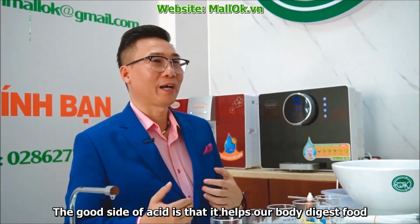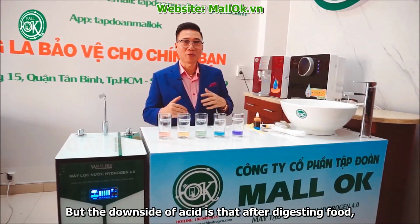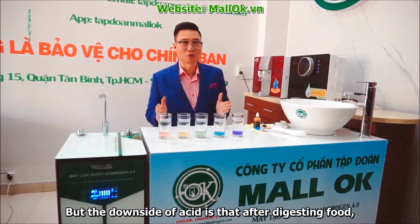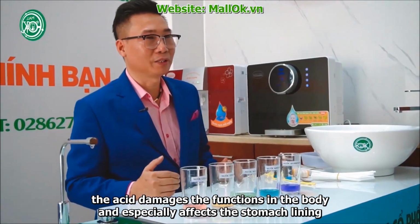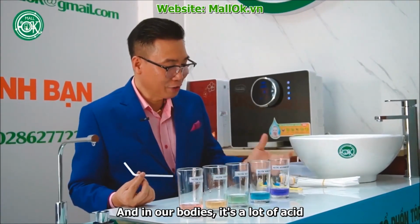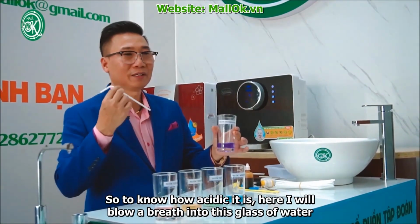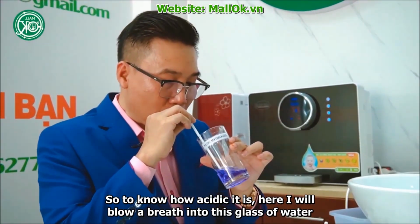As we all know, acids are very important to us. The good side of acid is that it helps our body digest food. But the downside of acid is that after digesting food, the acid damages the functions in the body and especially affects the stomach lining. And in our bodies, it's a lot of acid. So, to know how acidic it is, I will blow a breath into this glass of water.